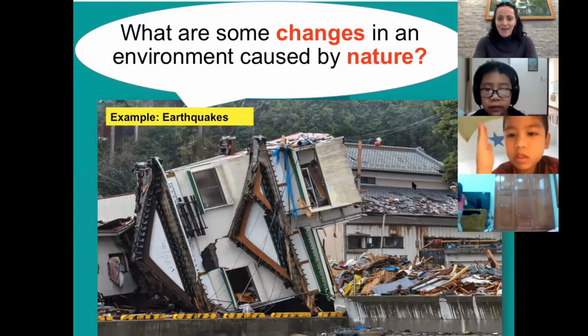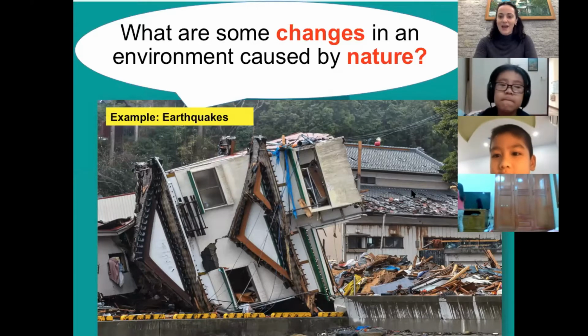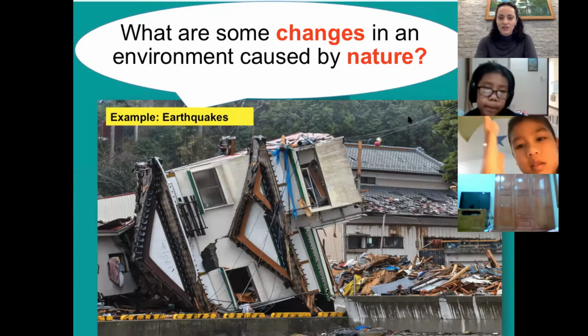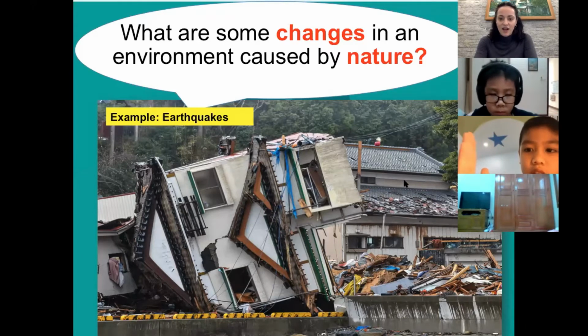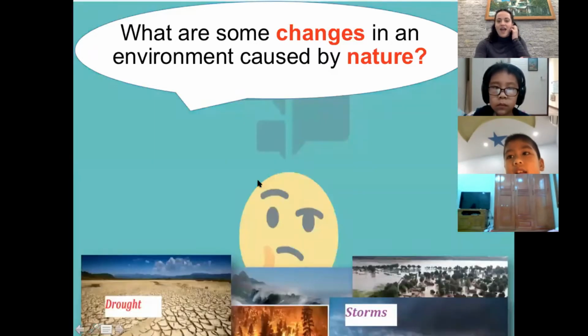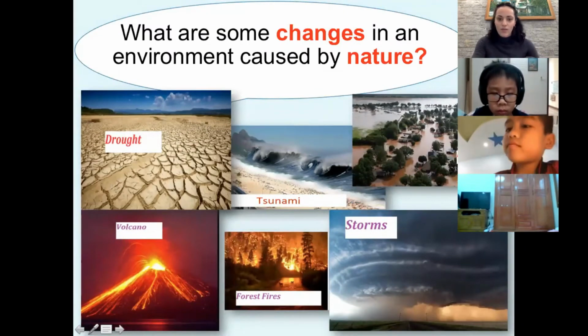Yes. Michael, go ahead. Tornadoes. A tornado. Yes. Very good. What's another one? Who else knows? All right. I think that's a good start. Oh, looks like Michael, you have one more. Hurricanes. Yeah, hurricane. Very good. All right. Here's just a couple I thought of, but you guys had even more.